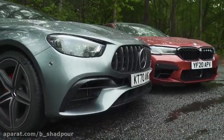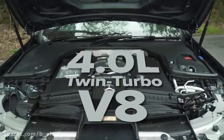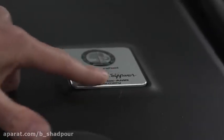Finally, the bit you've been waiting for, we're going to compare the engines. So, in the Mercedes, we have a 4-litre twin-turbo V8, which has been hand-built by one man who signed it, though he signed it badly, so I can't understand what his name is.